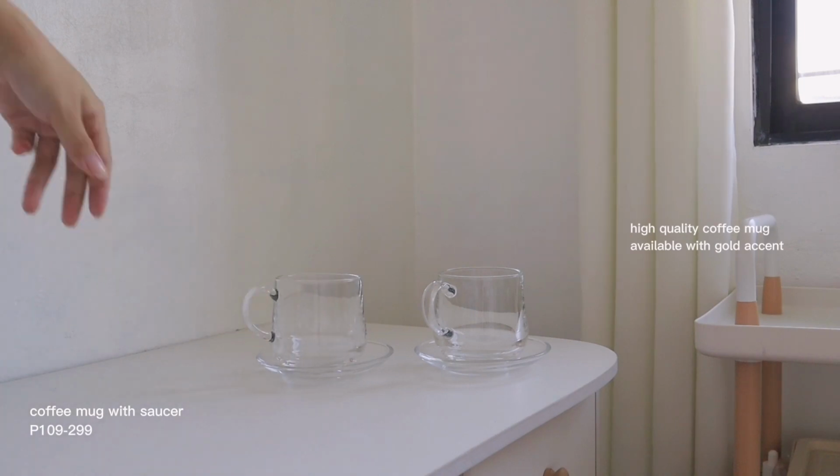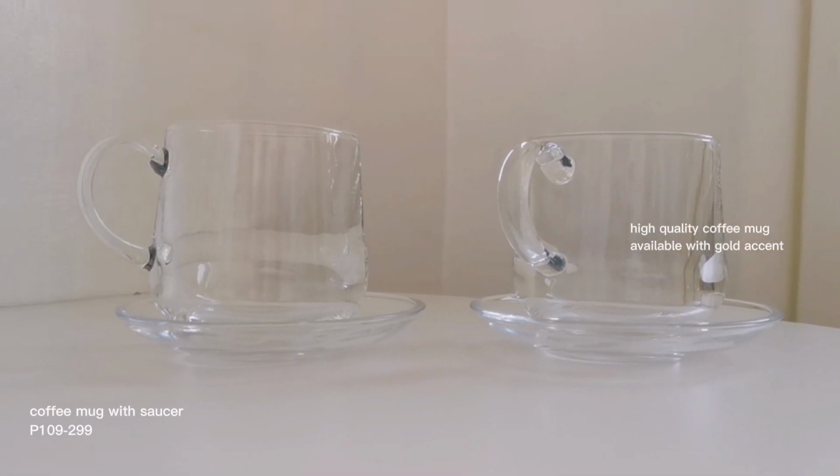I got this coffee mug, a glass coffee mug that comes with saucer. So, nasa baba yung isa kasi ginamit ko. I also got this glass measuring cup. Ayan, sobrang cute niya lang. And also this glass teaspoon.